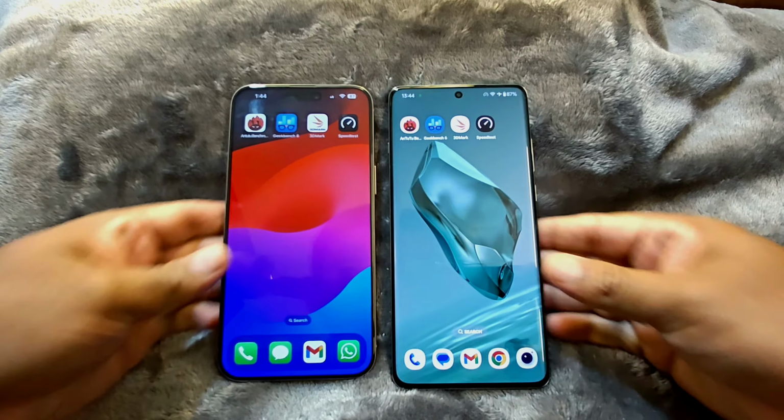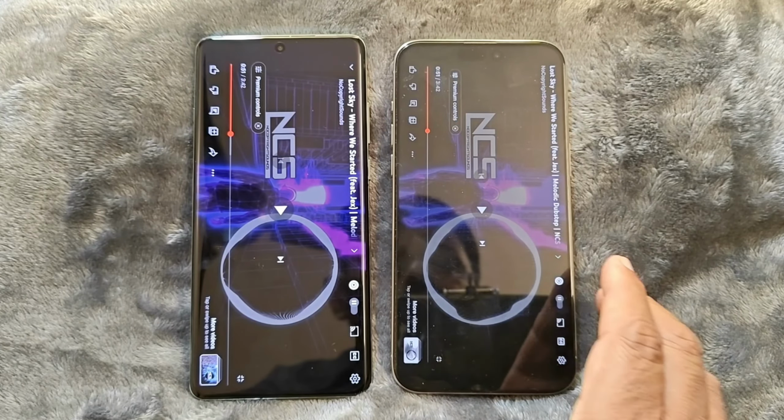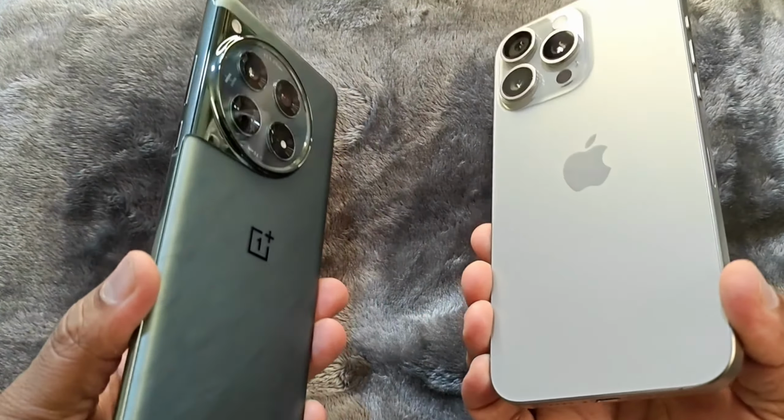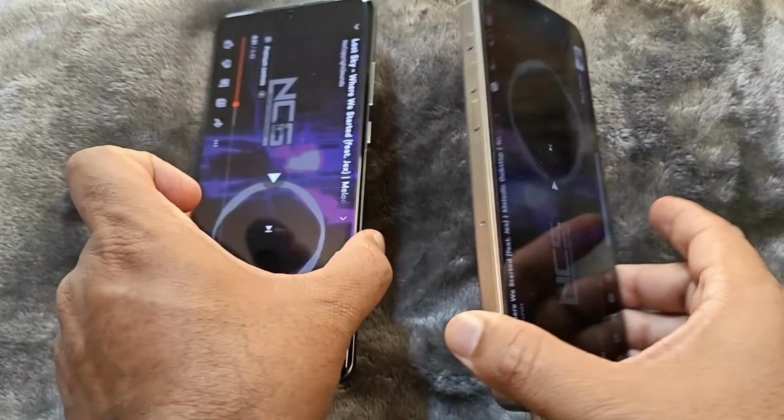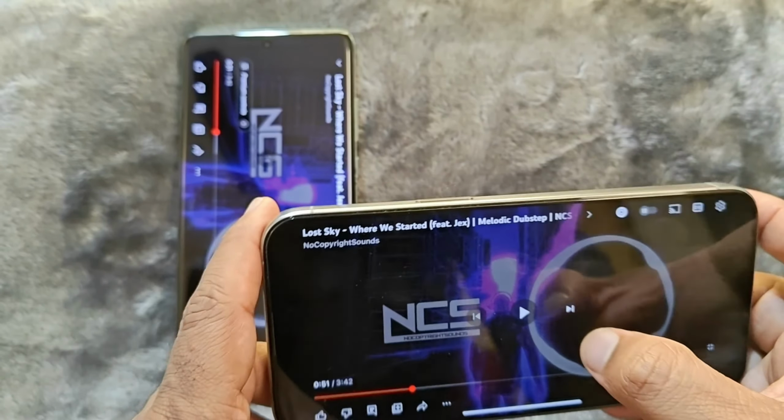After all 4 tests, you can see the battery percentage of both the devices are almost the similar. So let us do a speaker test of iPhone 15 Pro Max and the OnePlus 12. First, we'll play the music in iPhone 15 Pro Max.